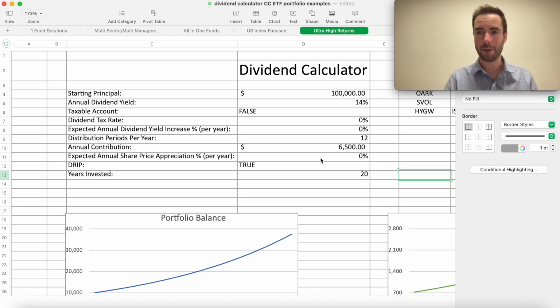You can check me out on Blossom. That's where you can see all my live trades. Not that I make many of them. It's basically when dividends come in and when I get paid off of my paychecks. That's when I'm re-upping in my HYLD position.